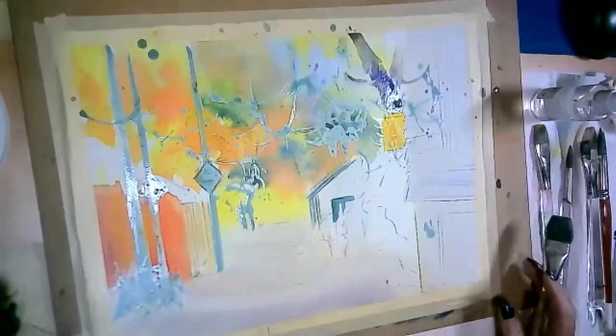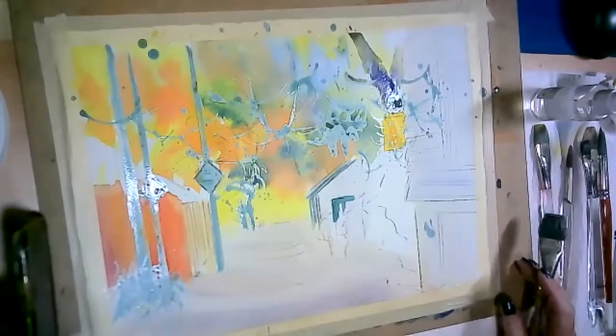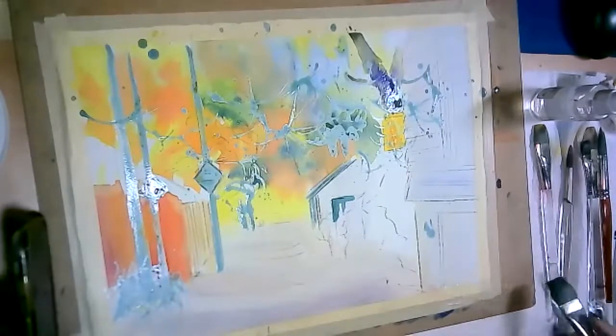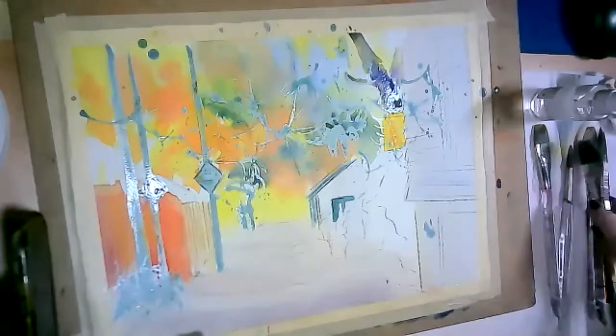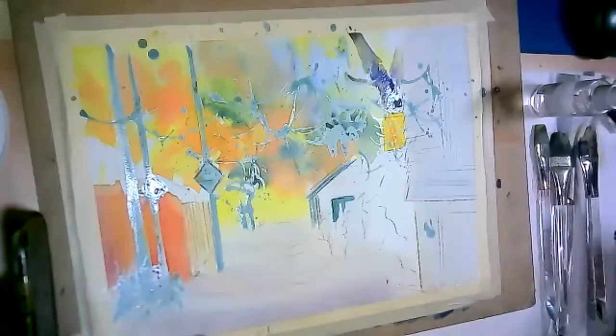Okay, and I'm going to just go through this and take a look at where the grasses are and start putting in some greens. Starting back here and working up. Okay, so now I'm going into a pointed brush. This is a Robert Simmons pointed brush.